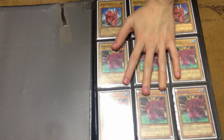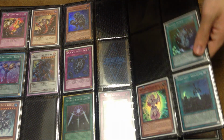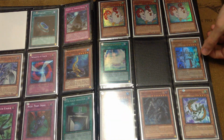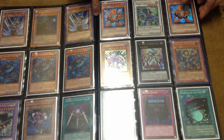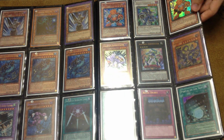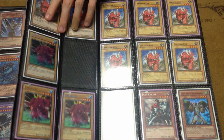You'll find a lot of this in here because I like Dino Rabbit. It's one of my favourite decks, so it's in there. DSF for the inevitable day that DSF's coming back. So there's just a lot of random stuff in here. German Kikeris, Cockadoodle-doos. As you can see, this binder is really falling apart. German Junk Synchrons. There's a lot of foreign stuff in here as well, just because I don't want to get rid of it, so it goes on one side.